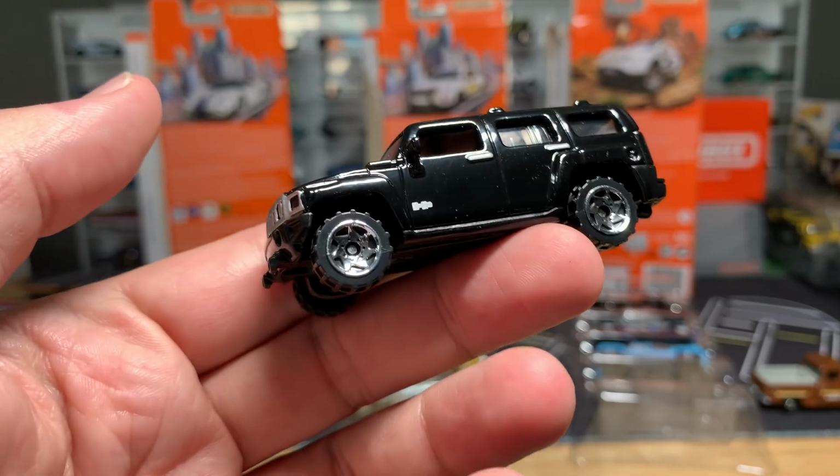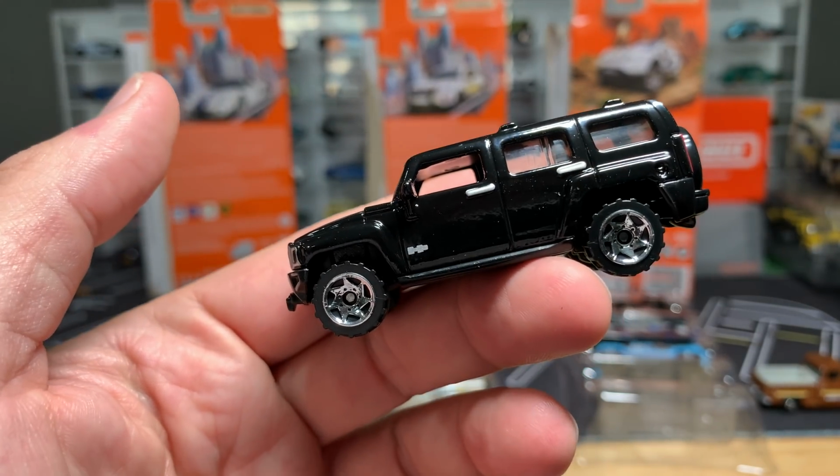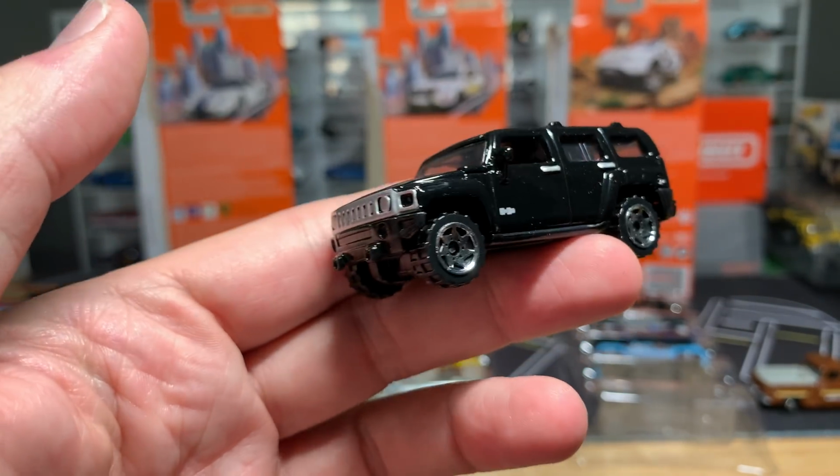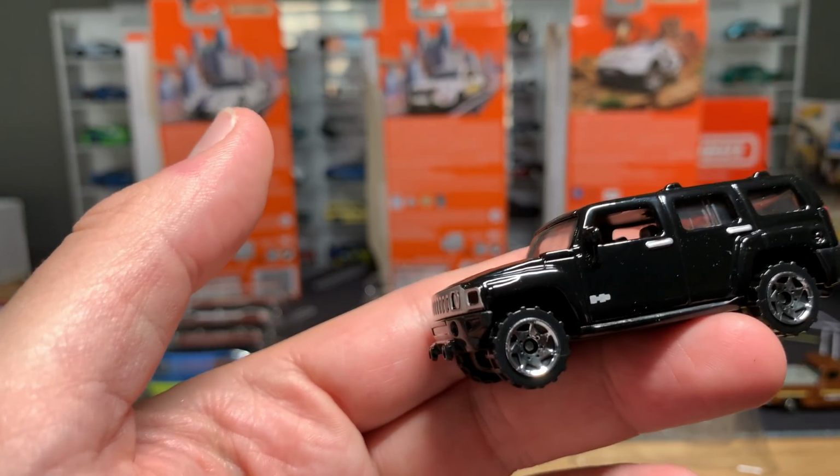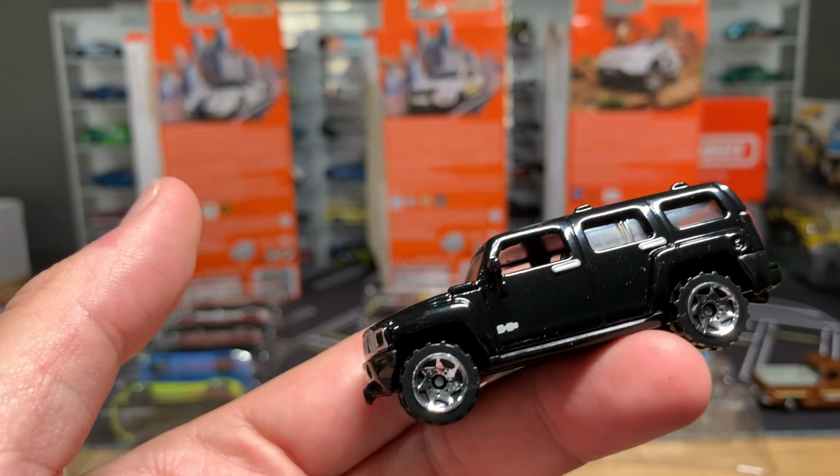And look at the wheels. We haven't even seen these wheels released in probably 10 years. So it's the same as the 2005 release, 16 years ago. Some of you might not even have been alive.